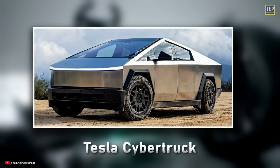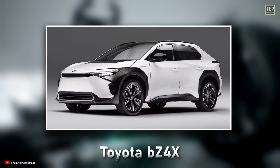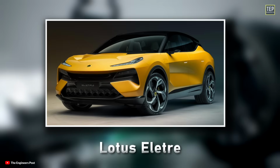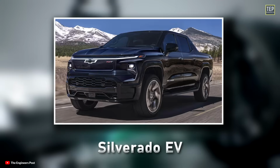Tesla Cybertruck, Neo ET9, Infiniti Q50, Toyota bZ4X, Lexus RZ450e, Rolls-Royce Spectre, Lotus Eletre, Hummer EV, and Silverado EV are examples of steer-by-wire technology.